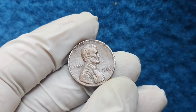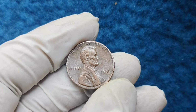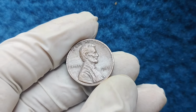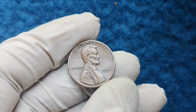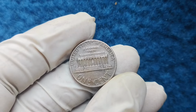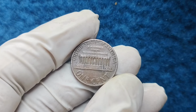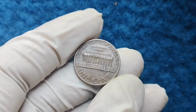Hey there, fellow treasure hunters. Have you ever found a penny in your pocket and thought, it's just a penny, and then casually tossed it on a table, only to have it roll under the couch, never to be seen again? Well, what if I told you that penny might actually be worth $1.7 million? Yeah, that's right. Today, we're talking about the 1985 no-mint mark Lincoln penny, a coin that could turn your spare change into a fortune worth that much?